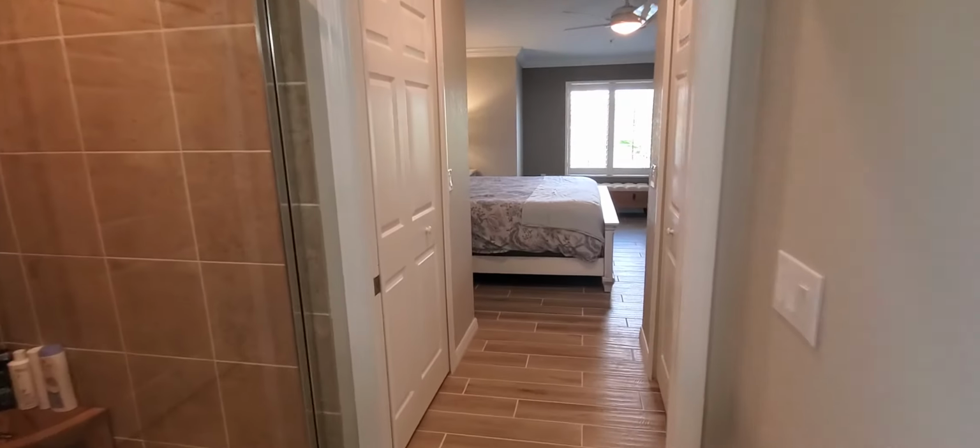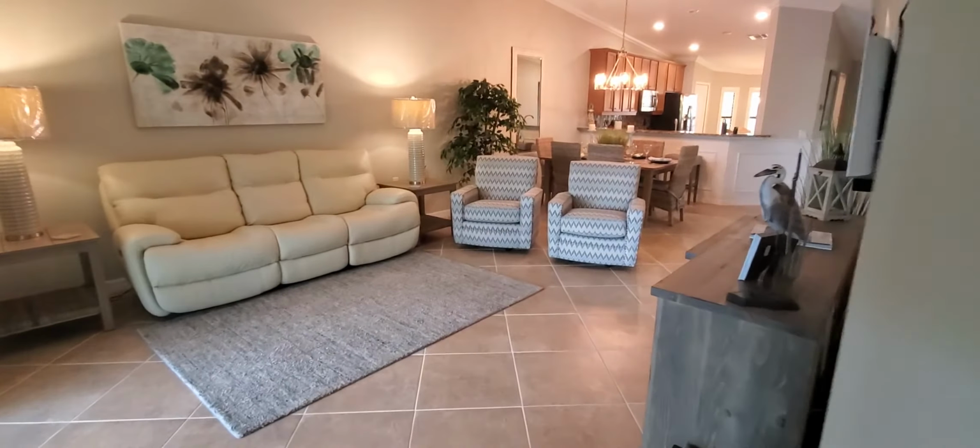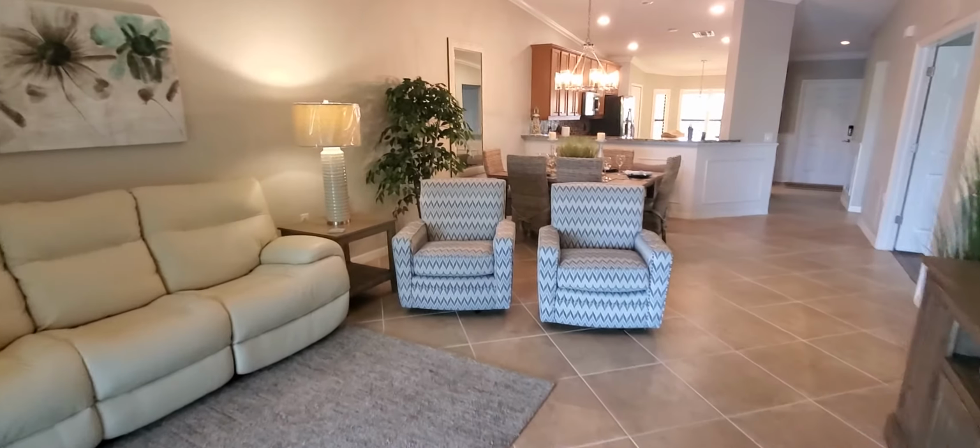So this is the Arabella floor plan, part of the Veranda line of homes. You can buy them with or without golf memberships at many of Lennar's golfing communities here in Southwest Florida.